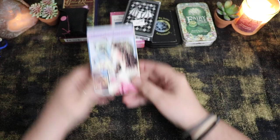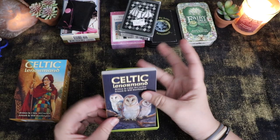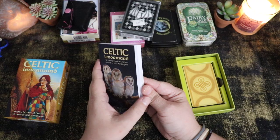The Celtic Lenormand, I actually stumbled on in a secondhand shop, and I'm so glad I picked this one up. In fact, I would say this is one that I would happily recommend to most people because the book for this is actually written by Chloe McCracken, but the artwork is by Will Worthington. He is the same artist that did the Wildwood Tarot as well as the Druidcraft Tarot. So this one works really well with those. If you're looking for a Celtic spin on Lenormand, this one is fabulous.